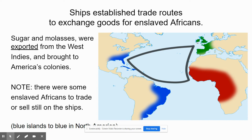Now, it's very important to note that when the ships left Africa and stopped in the West Indies to sell and trade enslaved Africans, the ships did not sell and trade all of the people who were on the ships. They sold and traded only some of them in order to get sugar and molasses, with the plan of then selling and trading the remaining enslaved Africans when the ships got to the 13 colonies.